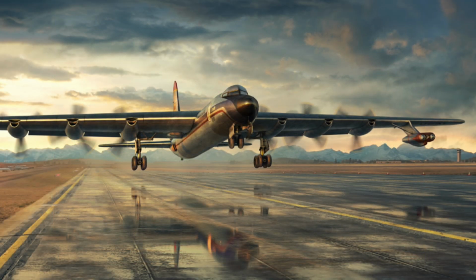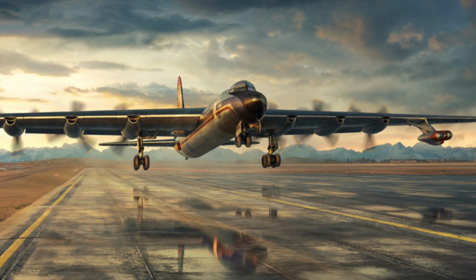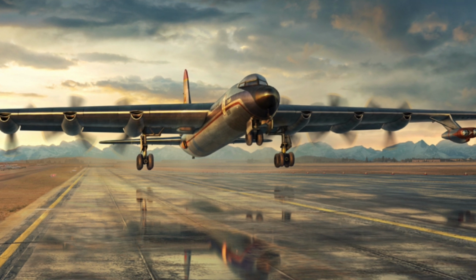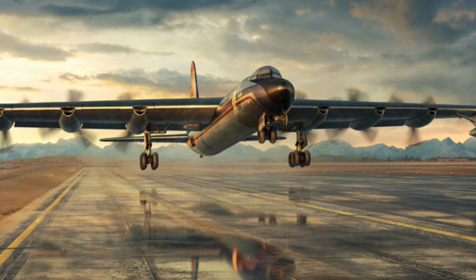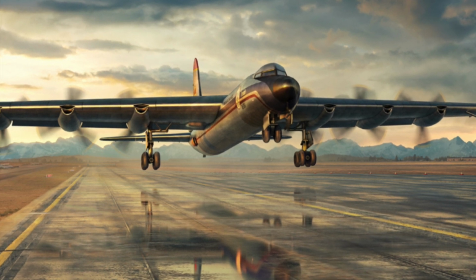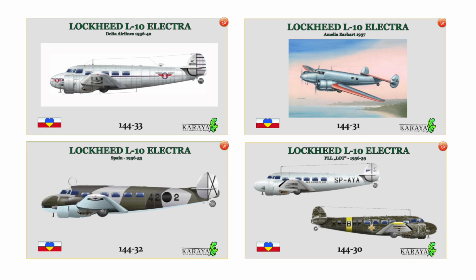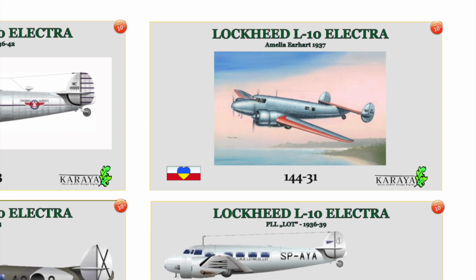Also arriving from Roden is the NB-36 Crusader in 1/144th. This was used to test the in-flight running of a nuclear reactor as part of research into nuclear-powered jet bombers. Absolute madness. Karaya has this new tooling of the L-10 Electra in 1/144th scale. Various markings are available, including the ill-fated aircraft flown by Amelia Earhart in 1937.